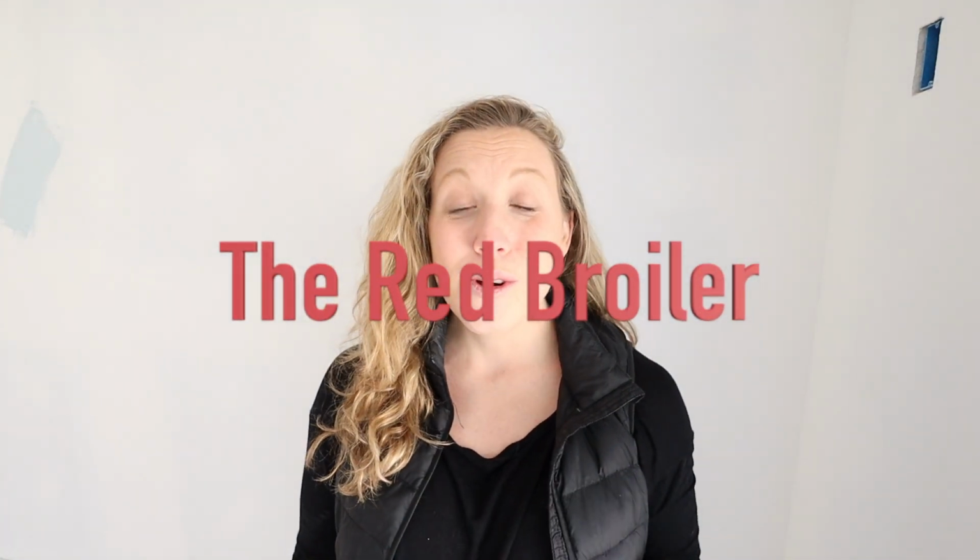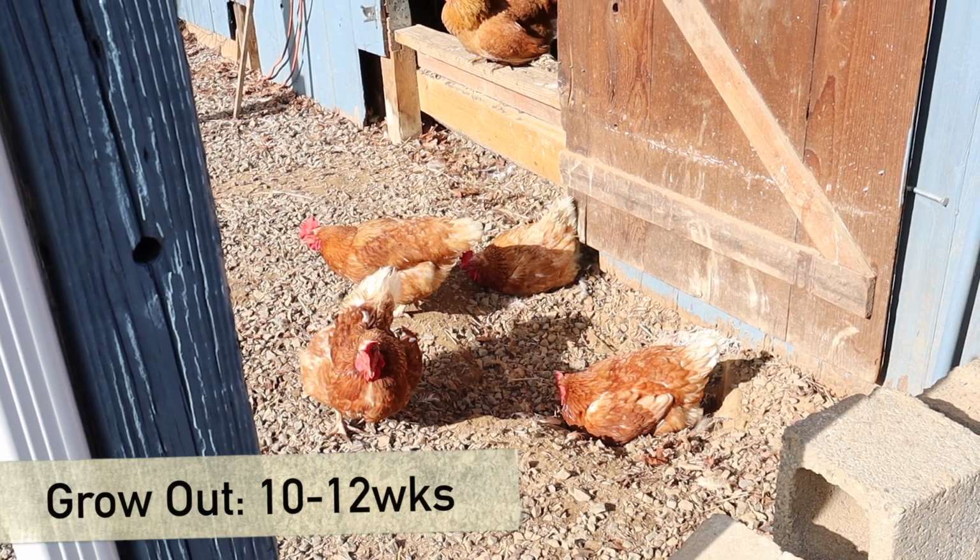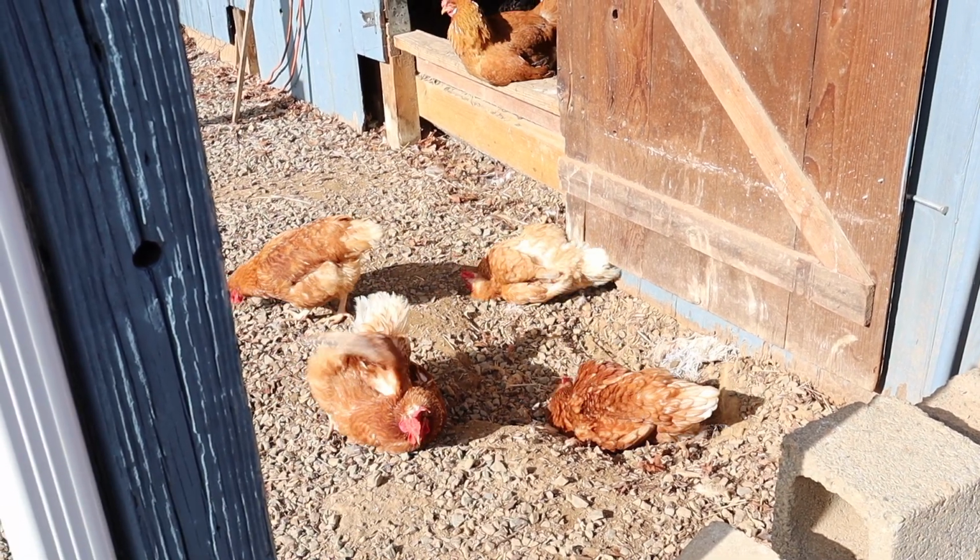The third top meat breed is going to be the Red Broiler. This is also a great bird for homesteaders because it loves to forage, which means that it's going to cut down on costs of feed. And this is also a great alternative to the Cornish Cross because it is still going to grow to size in a relatively quick time, anywhere from around 10 to 12 weeks, which is a really good time to grow out to size.